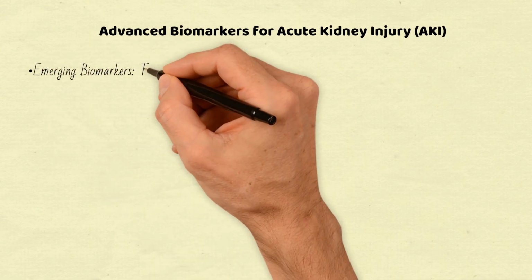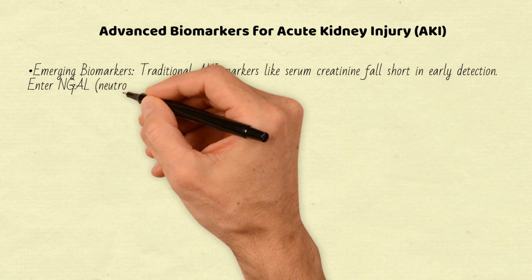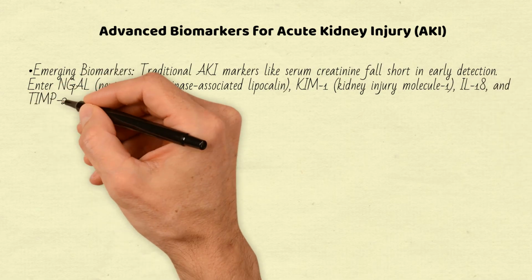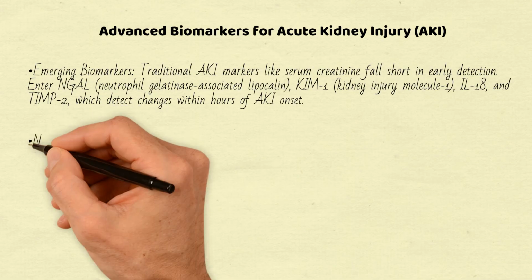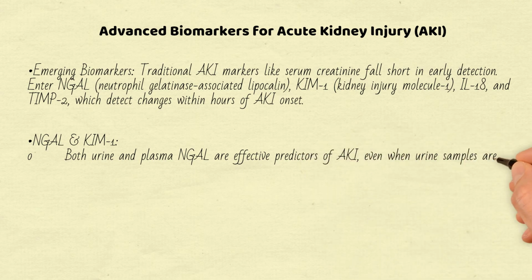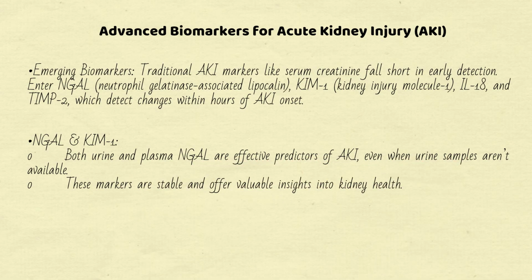Emerging biomarkers, traditional AKI markers like serum creatinine fall short in early detection. Enter NGAL, neutrophil gelatinase-associated lipocalin, KIM-1, kidney injury molecule 1, IL-18, and TIMP2, which detect changes within hours of AKI onset. NGAL and KIM-1. Both urine and plasma NGAL are effective predictors of AKI, even when urine samples aren't available. These markers are stable and offer valuable insights into kidney health.